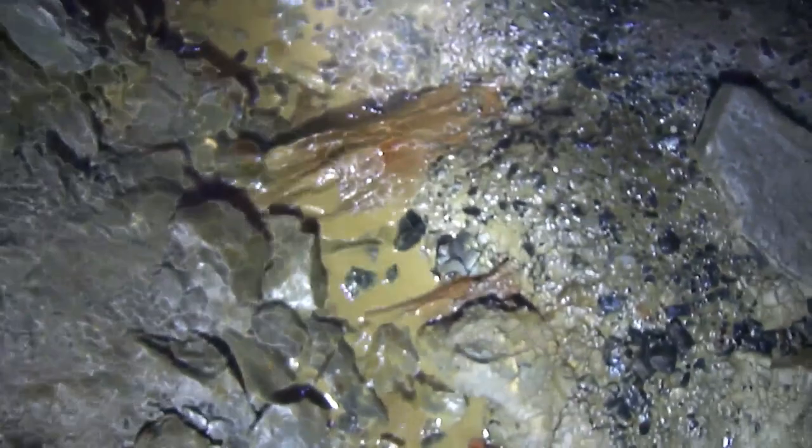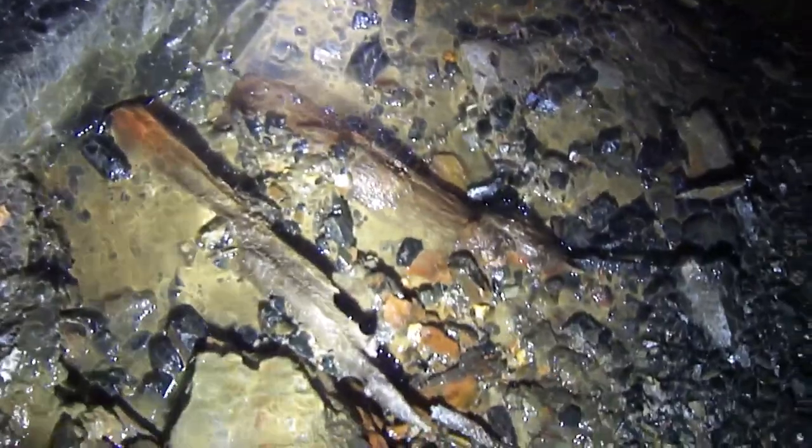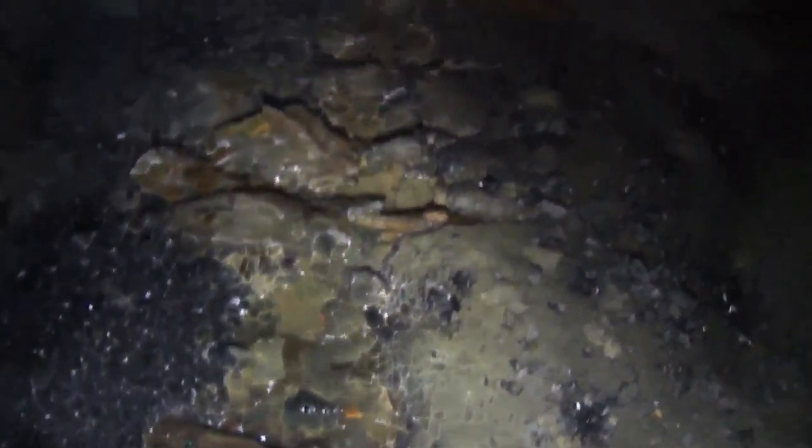Here's some of the cross ties for the mine carts right here. Oh, you got about a good 7 feet of headroom right here. Outstanding. Here's some more right there. That could be between 4 and 5 feet thick, that coal seam right there. Yeah, you can definitely see water's channeling right down over these minecart rails.